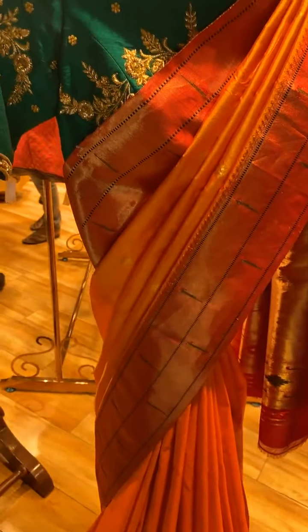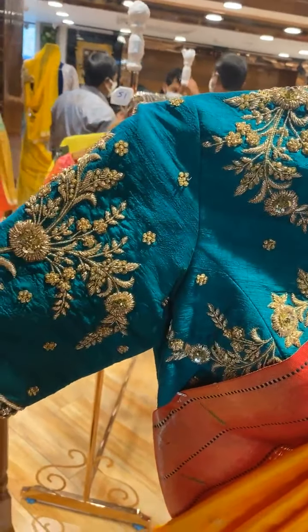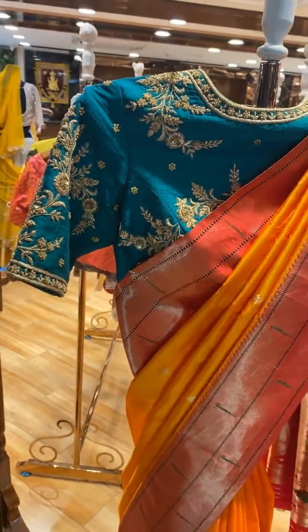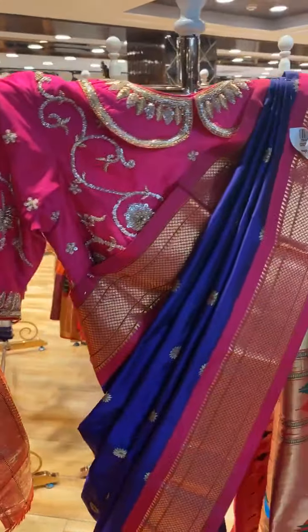733-733-700. And the blouse is from our brand R for Rupamani, another brand from our brand Mandir, which is exclusive for the unique designs. Any query regarding designing, just to ping us on 733-733-700. Next saree, blue and pink, purple blue and pink, all over floral buttas.